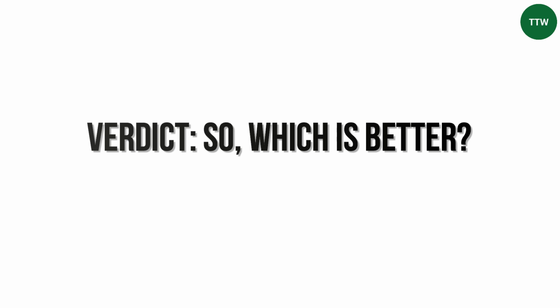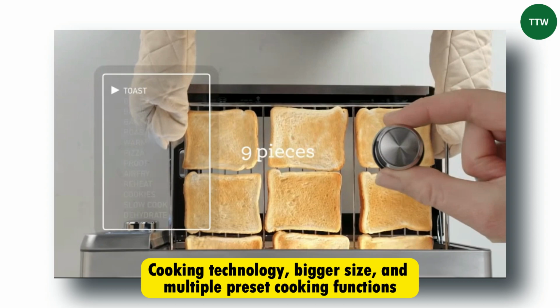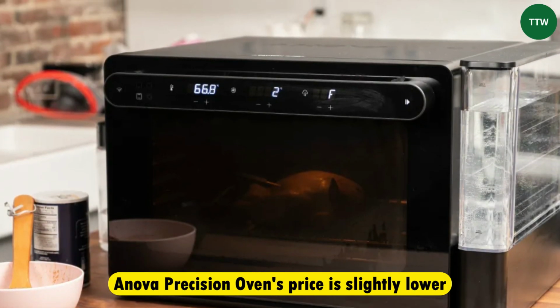Verdict. So which one is better? The Breville Smart Oven Air is better because of its variety of cooking technology, bigger size, and multiple preset cooking functions. Anova Precision Oven's price is slightly lower.